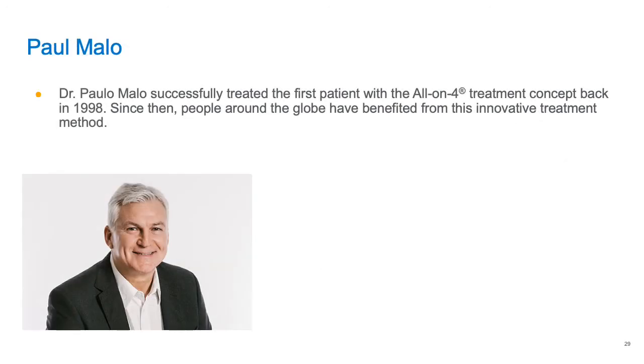A new concept that I came up with myself last week. This is a very well-known concept. This concept was first pioneered by Dr. Paulo Malo in Brazil back in 1998. So you have about 22 years of good research on this. This is not new. It's something that we've been talking about for a while.